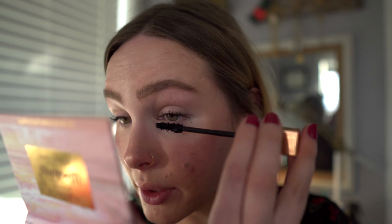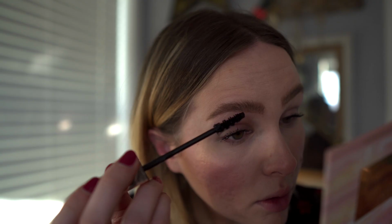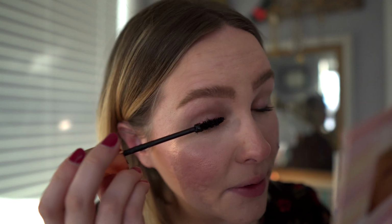There's something about this left eye today that is just not cooperating with me. Mascara all over the place. Brows are weird.